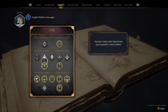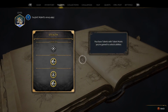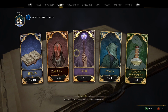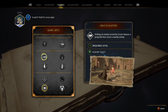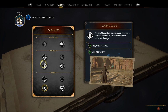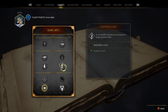Let's look at my core. Blocking a spell with Perfect Protego will send 2 projectiles back at enemies. I actually want to go for stealth. Petrificus Totalis emanates... Oh, there's an area effect Petrificus, right? I don't want that. New. The Dark Arts. Crucio. Striking an enemy cursed by Crucio releases a projectile that curses a nearby enemy. Arrest of Momentum has the same effect as Curse on enemies. So basically a lot of the spells I can use will apply curses, which means enemies take more damage. Dealing damage to a cursed target inflicts damage to all cursed targets.